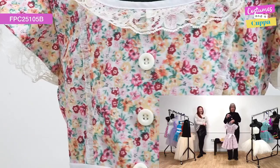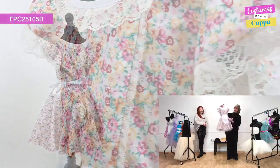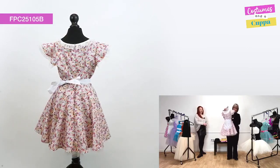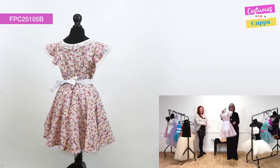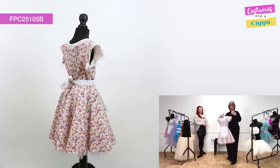In the garden. You know, it's a really super little costume. Definitely. The apron is detachable, so if you wanted to take that off, you can do. And again, that's great, because I think these aprons, sometimes you can use them over something else. Definitely. Pretty lace trim on the sleeves.